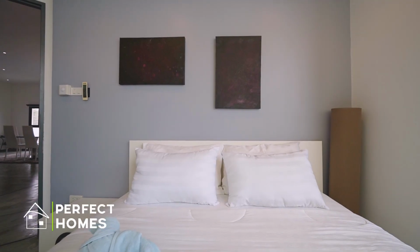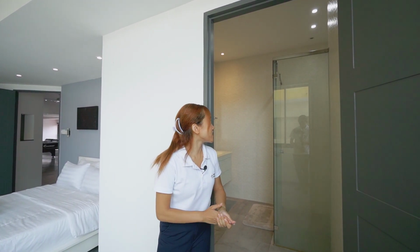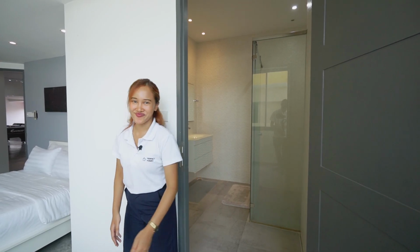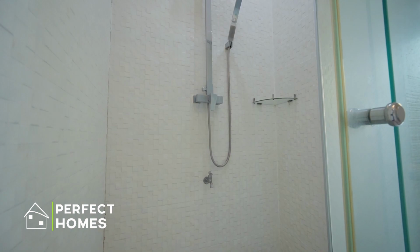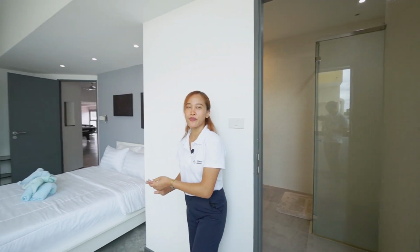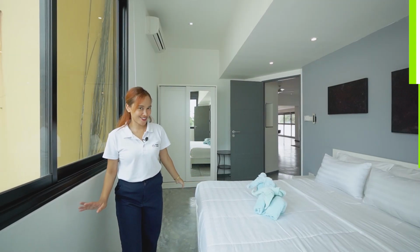And they have their own bathroom as well right here. They have a hot water and cold water system, and of course separate dry and wet space as well. And of course in this room they have a fan and one air conditioner, so you can pick either one you want to use.